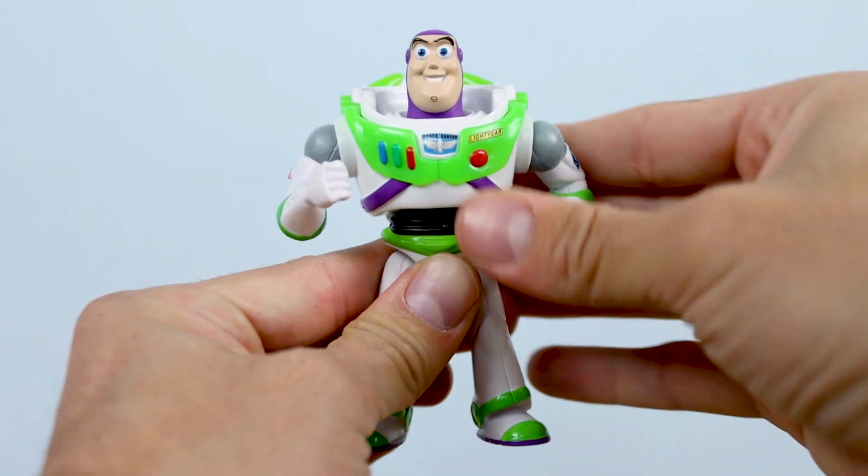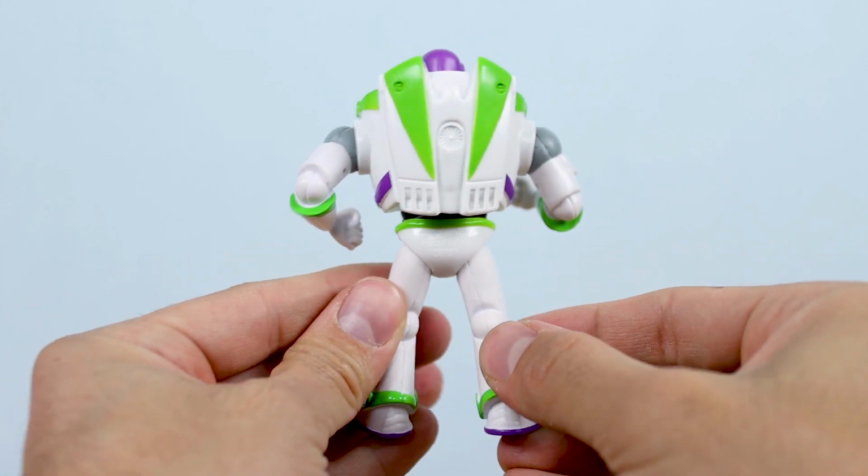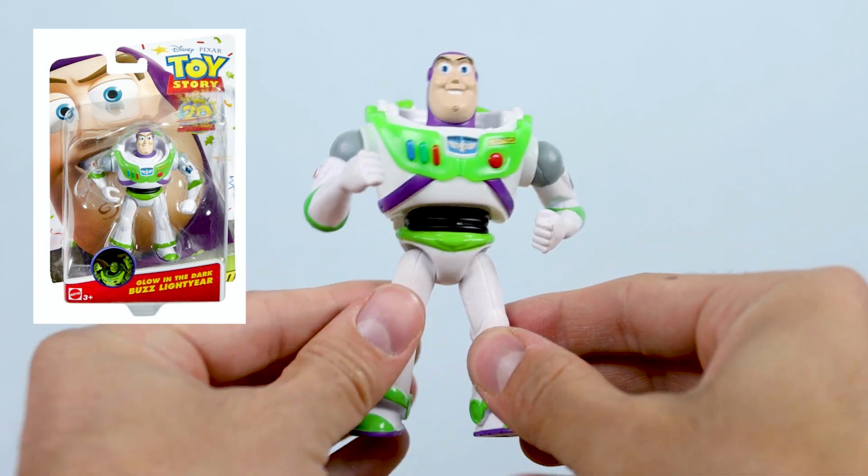Here's a look at his glow feature, which works really well. And yeah, it makes total sense for a glow-in-the-dark version of Buzz to be included in a Toy Story of Terror set, so that was a good call. And if you were wondering, this Buzz is not an exclusive to this 3-pack, he was released on an individual card as well.